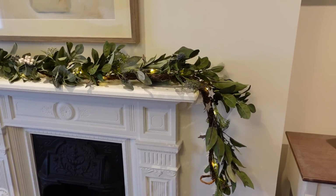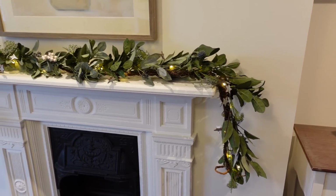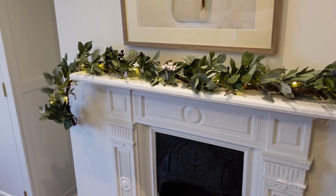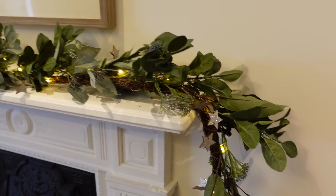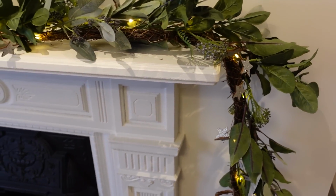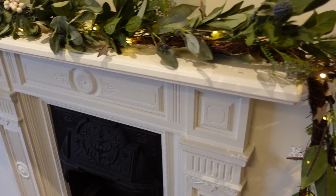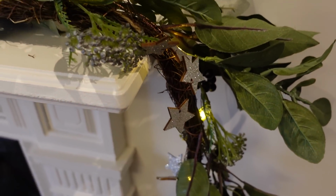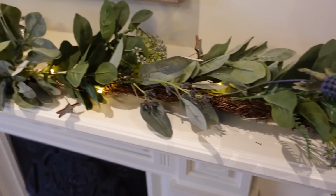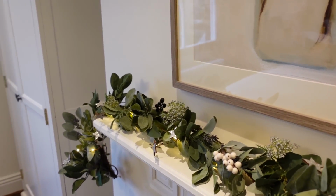I'll leave it below. But what I'm trying to say is that I feel like for the impact, the Balsam Hill one definitely gives it a little bit more, but sometimes you don't want it. Sometimes you just want more of a delicate garland, and I think it does suit this. This fireplace isn't huge, it's only a little bedroom one, so it suits it. And on here I have popped in the little fairy lights with some stars on it as well, just to give it a little bit of an oomph, a little bit of a twinkle at night when we're in bed.